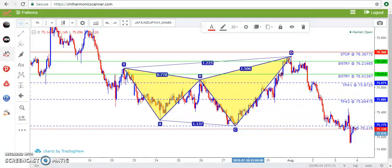It's called the Harmonic Scanner. If you're in tune with Forex, then you know the Harmonic Scanner is based off of Gartley patterns, off of the ABCD patterns, and it is very effective. This Harmonic Scanner was fine-tuned to win at least 70% of the trades that you take. So if you take 10 trades, 7 out of 10 of them, you're going to win, you're going to profit. You can't possibly win everything in the foreign exchange market.